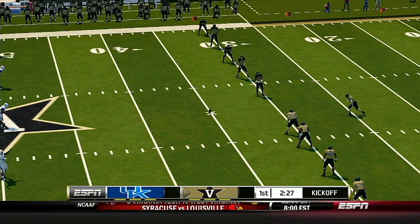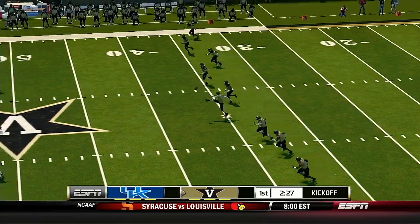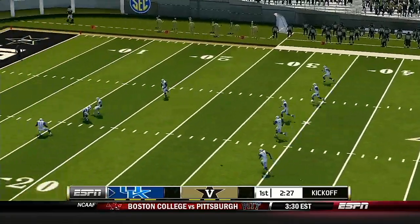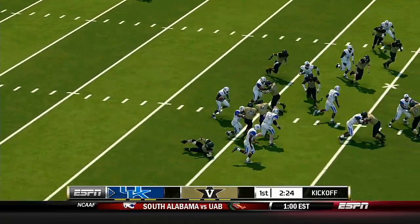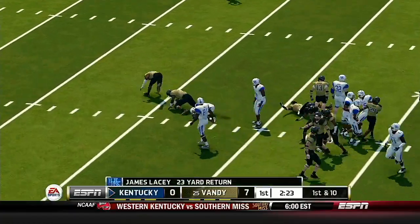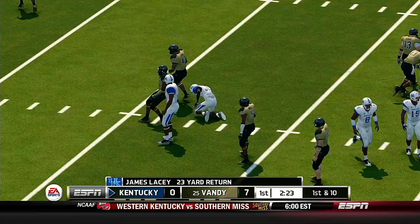Alford, ready to kick. From the 7. Oh, man, did he take a hit.